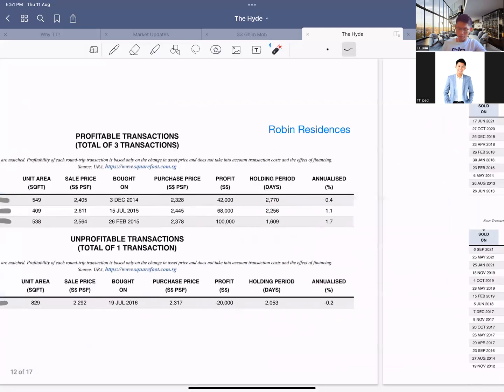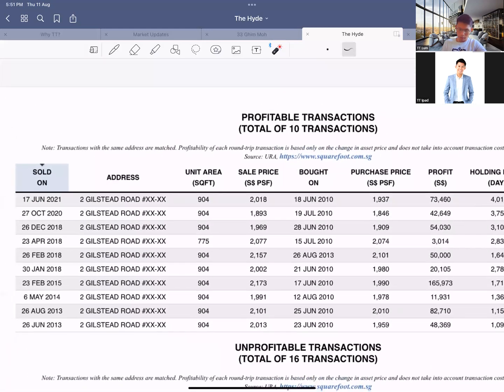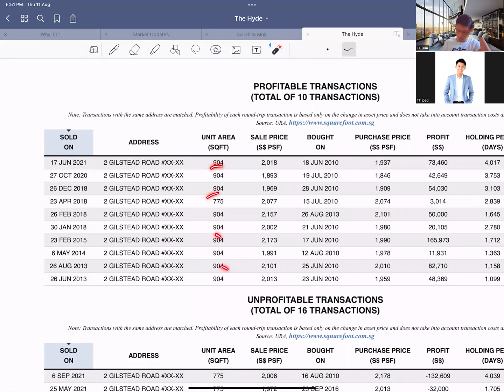So that's Robin Residences. You've got State 2 also: 10 guys who made money, 16 guys who lost money. So the win-lose rate for State 2 is even worse. And all these guys already lost money, so let's not look at them. All these units are quite big, which means their quantums are quite big. All these guys basically didn't make money, other than this guy over here, whose holding period was less than 5 years, about 4.5 years. So he might have made a little bit of money.